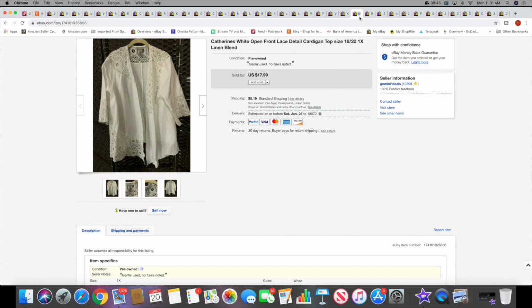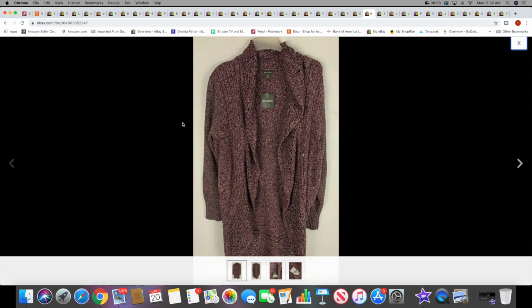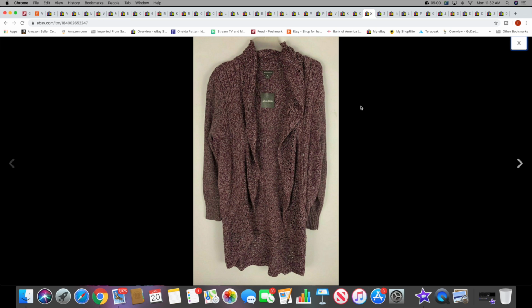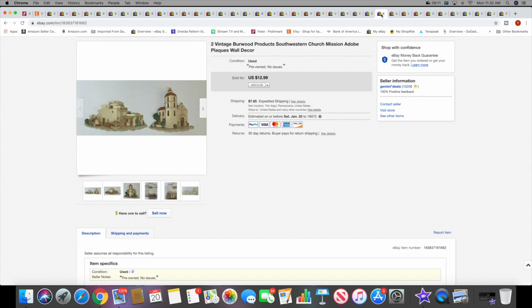And next, I sold this Catherine's open front cardigan. This sold for $17.99 plus shipping. And then I sold this Eddie Bauer Peekaboo cardigan. This is new with tags. I took a best offer of $31.99 plus shipping. I had it listed for $54.99 with best offer.